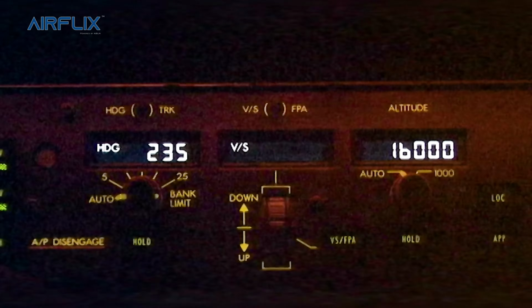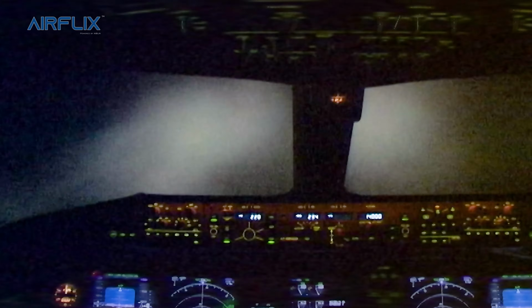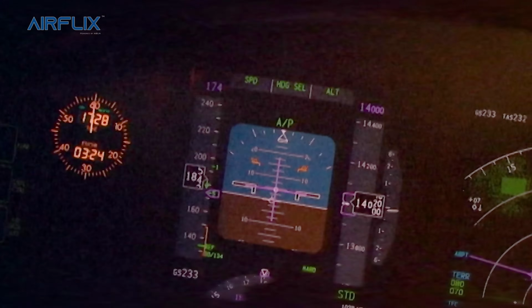Left 160. Clear down 93. Maintaining 602. Heading select, heading select, engage. Ethiopian 831, turn right, fly direct. Ethiopian 603, left heading 180. Left heading 180, 602. Heading 180. Heading 160. Maintain heading 603. Right heading 200, 603.